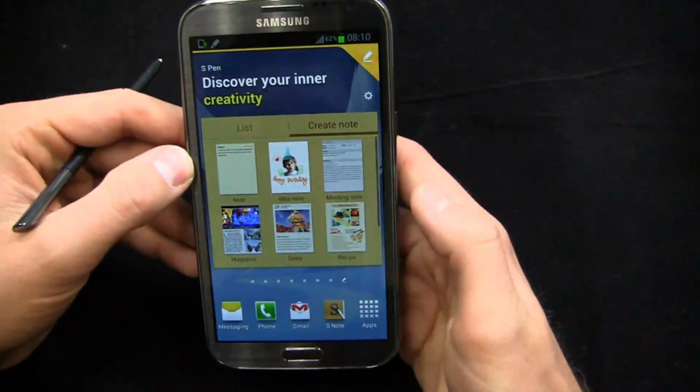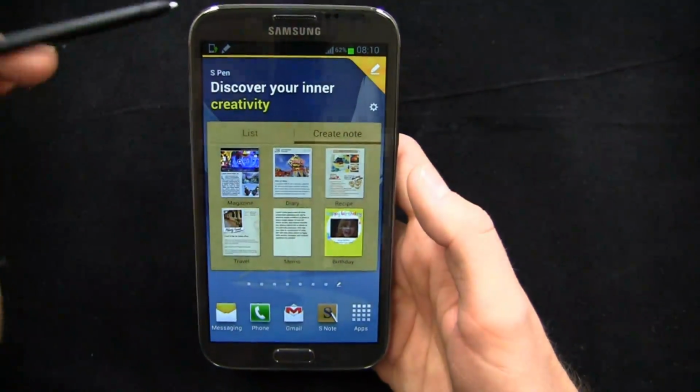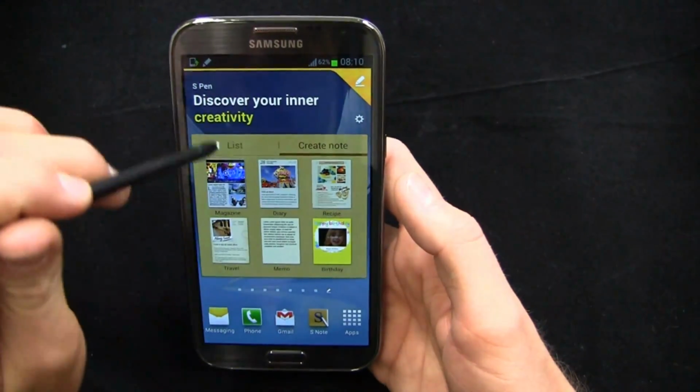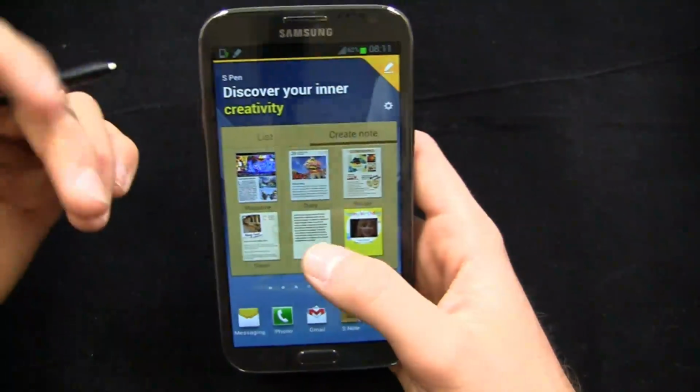Let's take a look at messaging. Actually, we can't take a look at internet, unfortunately, because it looks like the SIM card I put in is not working. But I've got the S Pen feature here where I can hover it over and do something like the S Pen 1. I can do a new memo, and I've got a wealth of new S Pen options.